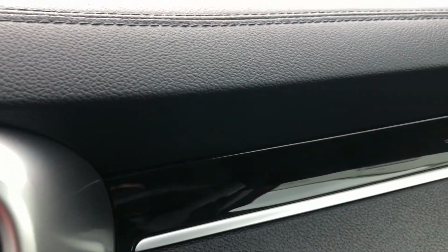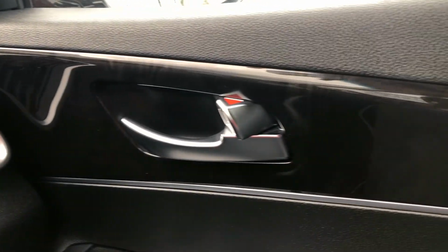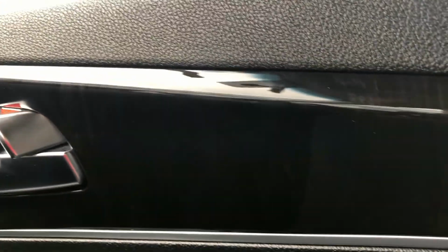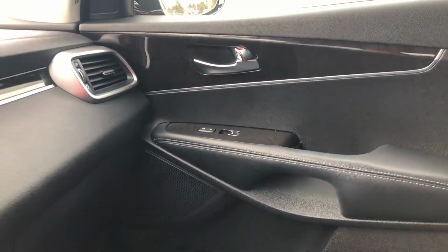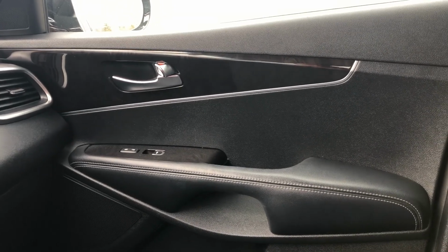Coming across the dash here, I'm just going to show you, that's a little bit of wood trim. It's going to be hard to show you on camera. It's maybe a little bit better over here. You can see it carries right into the door. It is very dark, almost piano black, but you can see there's a little bit of wood grain in there. On the right side of the screen you can kind of see. So you can see as I pan out a little further, nice padded armrest, very comfortable no matter where you put your arms or elbows in this car.